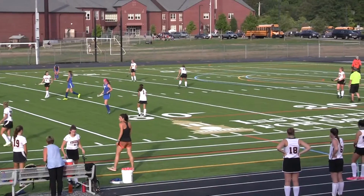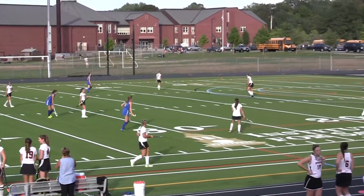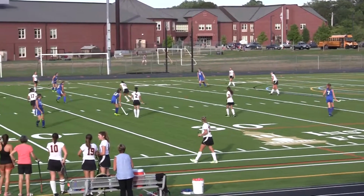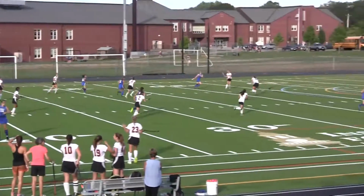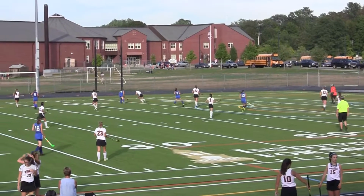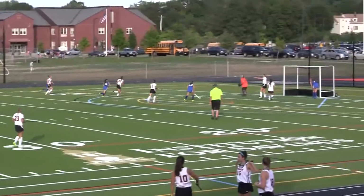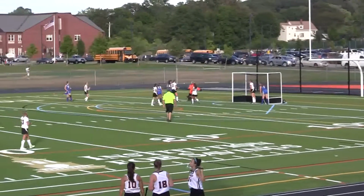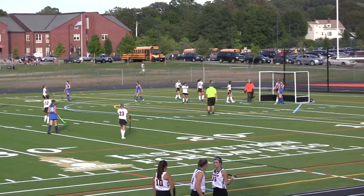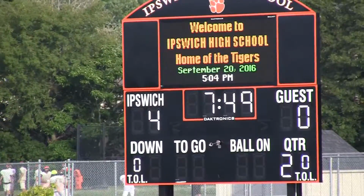And Deirdre's going to take it from back around the 20. Or maybe the 15. Right up the middle. And Chloe's taking it up the sideline. Ball ends up back rolling towards the goal. Sydney kicks it. For nothing. A little under 8 minutes left in the game.